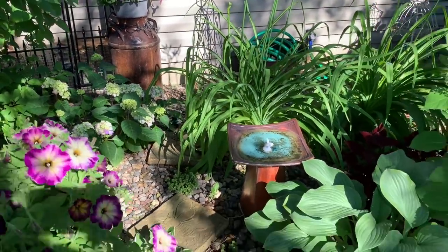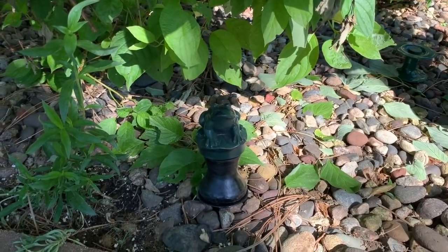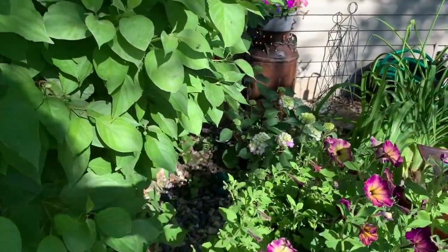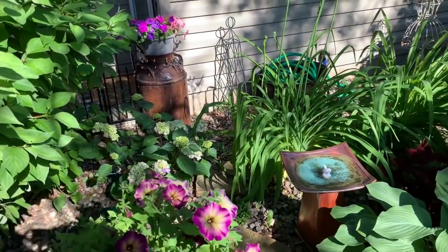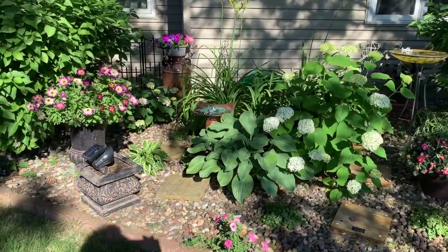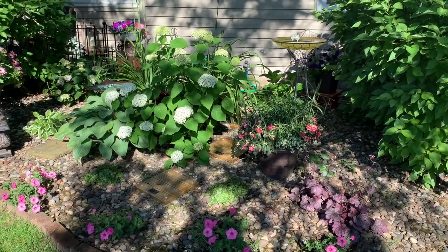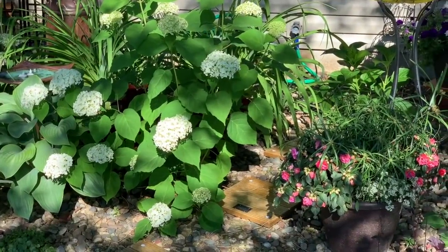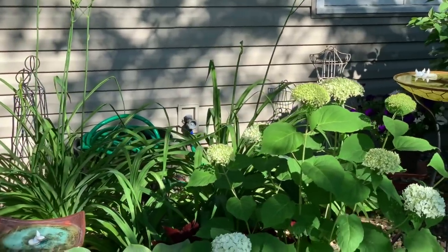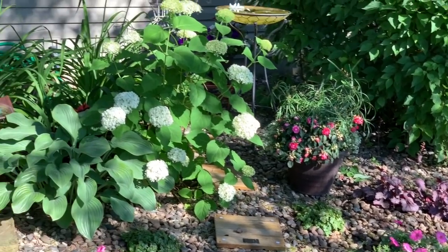I also in my garden have what they call those little things for hoses, so your hoses don't tear up all your plants. There's Mr. Frog. But I have, I don't know if you can see it, but I have quite a bit of those because hoses can tear up a yard. I'm trying to give you guys, oh, the lighting. There we go. The lighting is just crazy. Dogwood hedges.